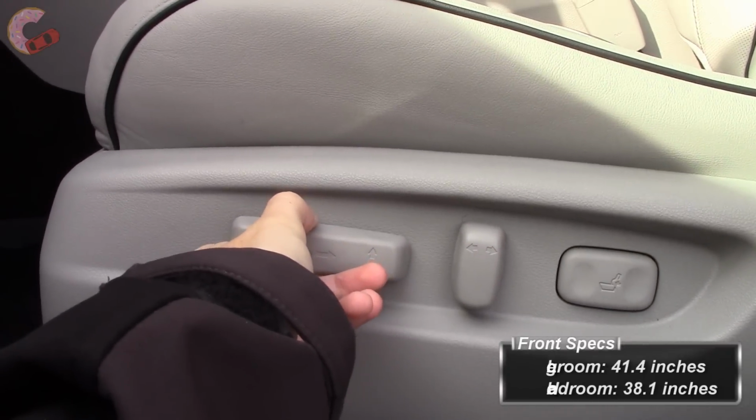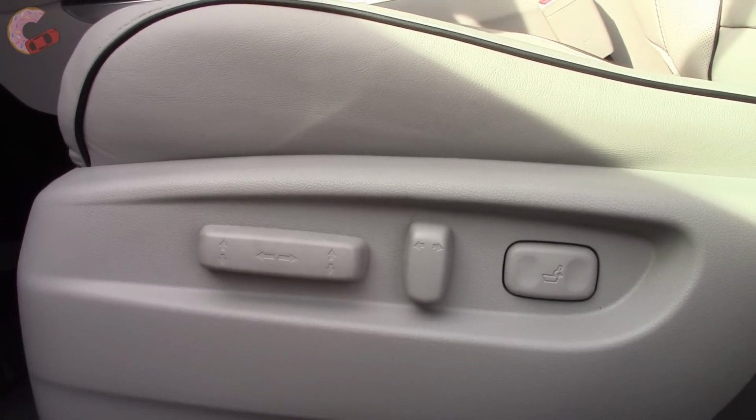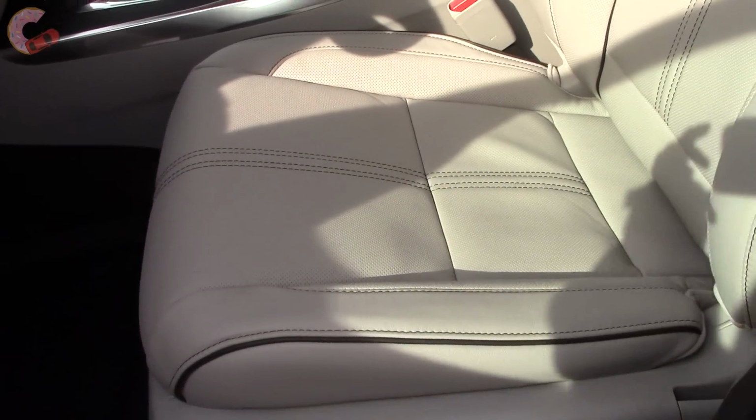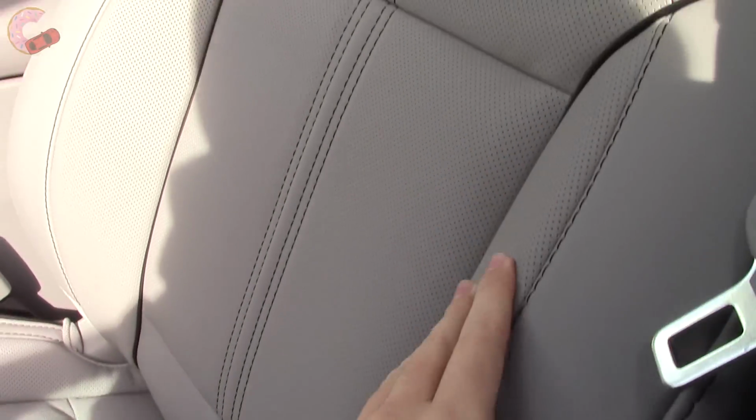Every MDX comes with this 10-way power adjusting seat with 2-way power lumbar. Like I said, this is the Milano leather, and it feels quite nice. It also has unique black piping and stitching.